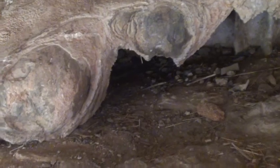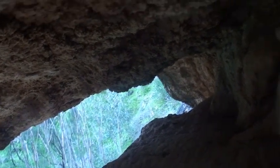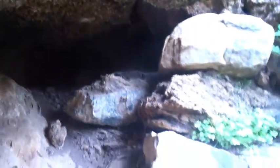We found on the map there's a whole lot of caves we can go to. It's quite a long drive, but we're going to go and take you there. Isn't this cool? Shelf under there. So yeah, I guess they sleep in here when it's raining and everything. Get some shelter. Perhaps the Aboriginals did sleep in here as well.